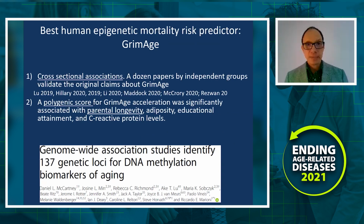I want to mention our best human epigenetic mortality risk predictor, GrimAge. I talked quite a lot about it in the past. I want you to know that there are many cross-sectional studies that have shown that GrimAge predicts lifespan in dozens of epidemiological studies. More recently, we published a paper that is a genetic study. And so we have developed a polygenic risk score for GrimAge, and it is associated with parental longevity and also educational attainment, adiposity, and so on. So if you have GWAS data, SNP data, you can evaluate epigenetic clocks using that framework.